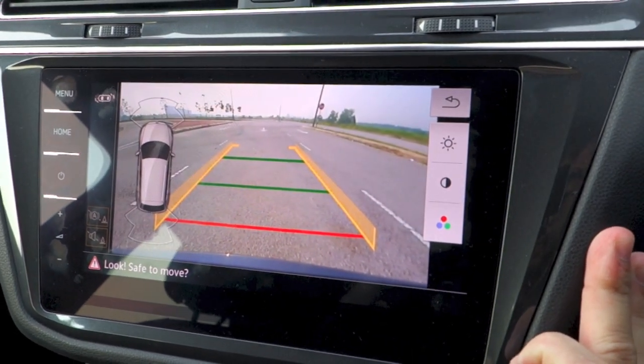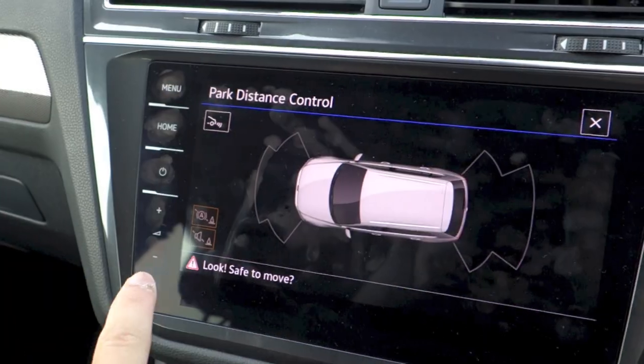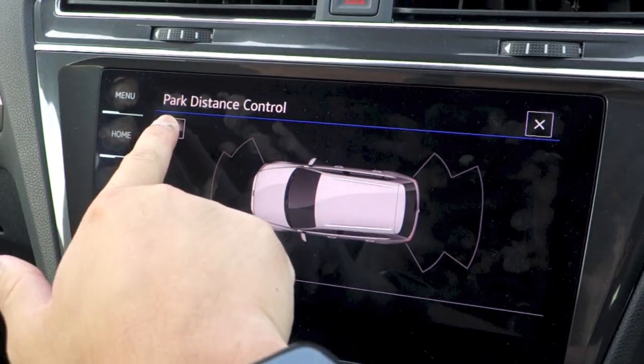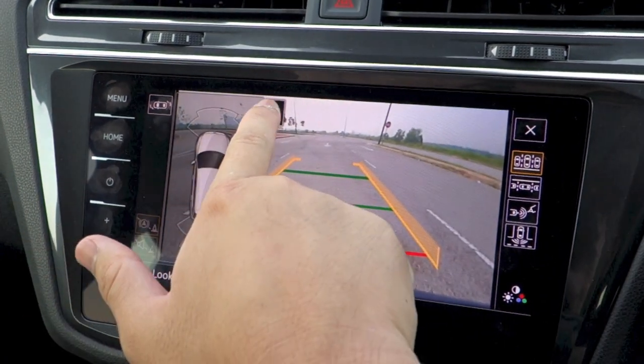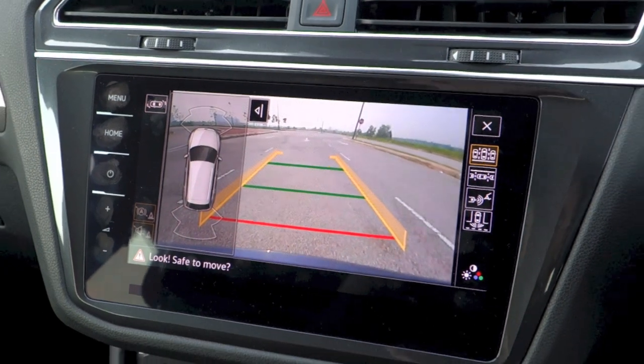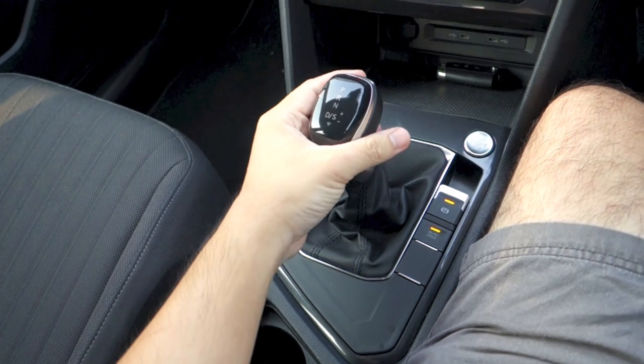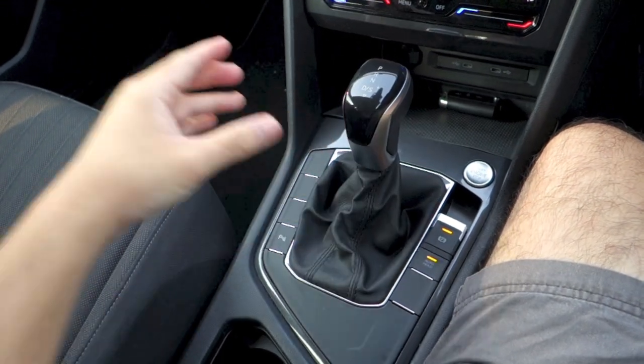Front and rear parking sensors along with a reverse camera are standard items across the range. The reverse camera features active guidance signs, and to the right of the camera display, one can select several different views as well as adjust the brightness, the contrast, and the color of the display. To the left of the camera display, the parking sensors diagram and the reverse camera can be turned off or on.